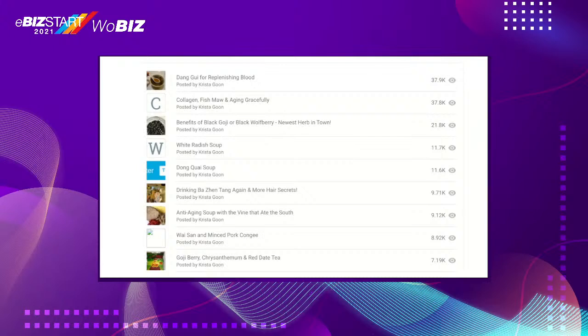My most popular article is titled Tang Kui for Replenishing Blood. Tang Kui is a herb. 37.9K people have looked at it, followed by the rest. But this, to me, is not just to show you how many eyeballs I'm getting, but to show you that if you can write original, high quality content, people will come naturally to your blog or website because people will find you on Google.